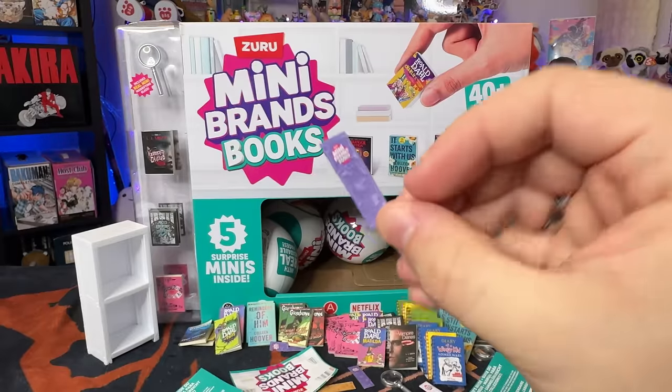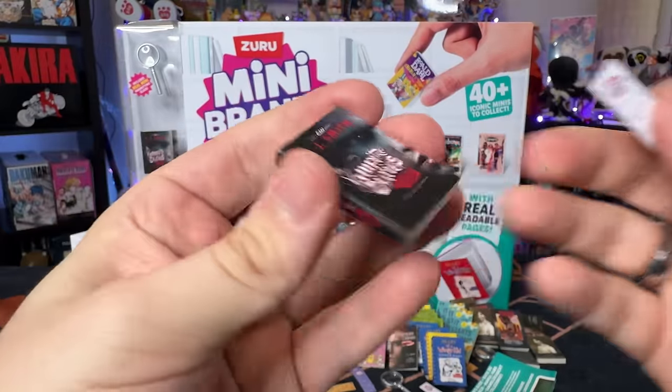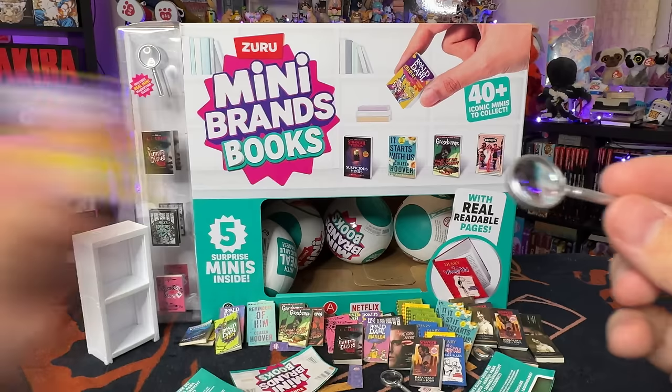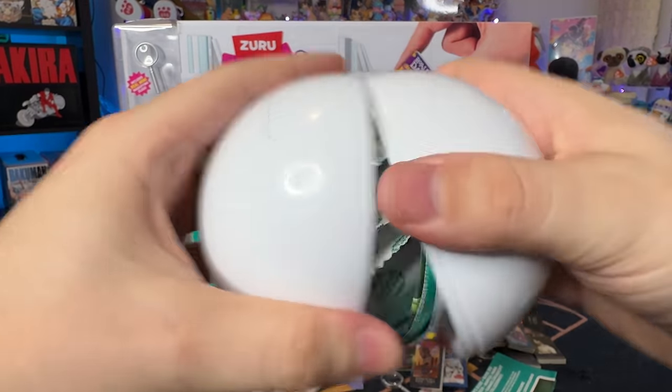Boop. If you guessed bookshelf, you were right. We've got a little bookmark. I don't know when this fell out of something, but it's sitting here. Open this guy up. I think this is a different Vampire Diaries than we got before. It is. And then we've also got a little bookmark to go with it. We've got another Stranger Things. Then we've got another Charlie and the Chocolate Factory and another little magnifying glass. All right, we've only got a few of these left.